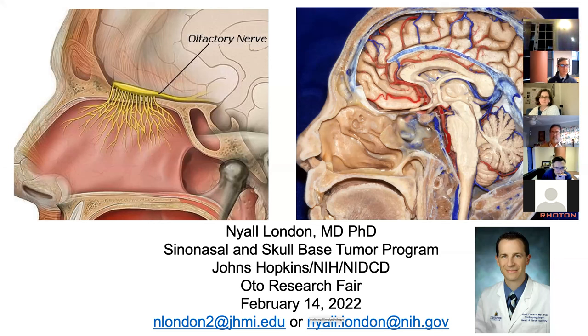My name's Niall. I am a skull-based surgeon interested in sinonasal and skull-based tumors. I like to use the images depicted on the first slide just to show the relationship of the sinonasal cavity and how close it is to critical neurovascular structures. It's a very interesting anatomical location in that there is a wide variety of different types of sinonasal malignancies that arise in such a small anatomic location. So my research interest is trying to further understand these rare tumors better. If we can go to the next slide, please.